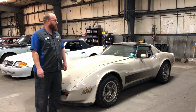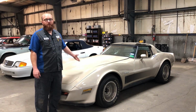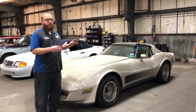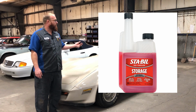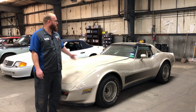And the last tip I'll give you today is if you have a car like this that you're probably not going to be driving in winter weather, a Corvette or a Lamborghini or Ferrari or a Porsche or something. Maybe you have a car that you keep immaculate. If that car is going to be stored for the winter with today's ethanol fuel, you want to buy Stabil. It makes a fuel stabilizer that you put in the fuel tank. That way it doesn't turn bad over the winter and mess up your fuel system.